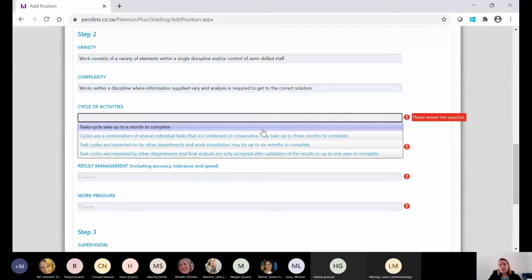Moving down to cycle of activities, just to refresh, cycle of activities talks to tasks and duties that one may have to perform and how long it takes to run that operation, that project, etc. So we know there needs to be a quick turnaround for an artisan. So I think tasks taking up to a month to complete would certainly suffice. It probably would take far less than that, unless they're waiting on a part, etc.